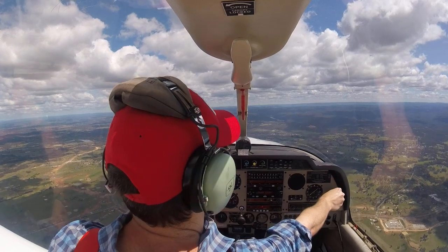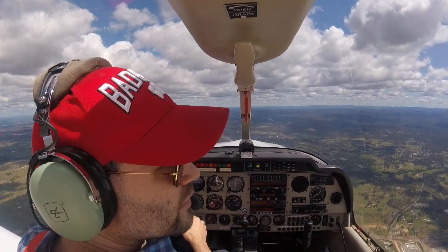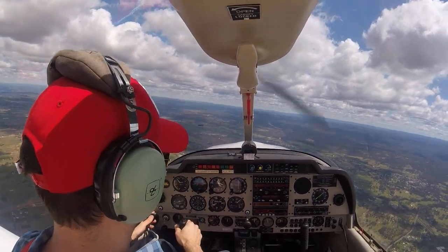All traffic in the Wollongong CBD area. Lima, Victor, November is in the process of dropping 9 canopies from flight level. Right, all clear center, clear left. Wollongong CBD area.